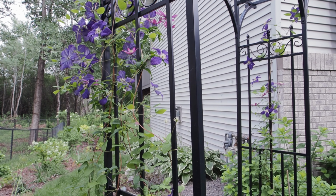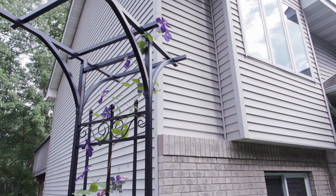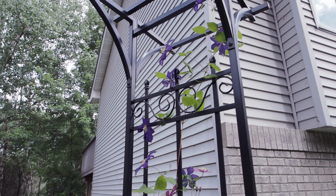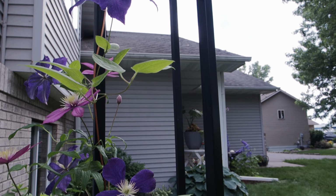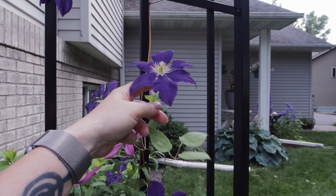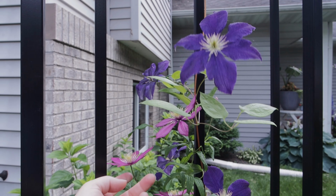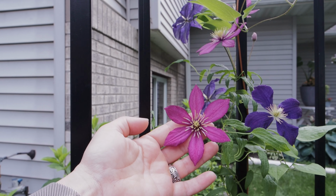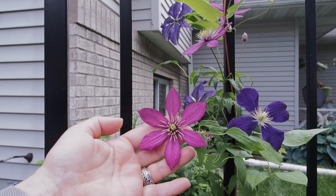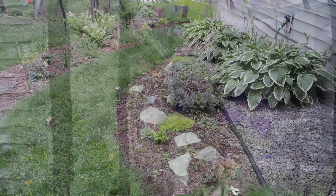And this arbor actually blew down just a few weeks ago, and I got it back up. We got some stronger stakes in it, and it's going all the way to the top there. This Jackmannii, the color on it, isn't it just so stunning? It's just such a deep purple. And that pink's not too bad either. So yeah, I really like the two different clematis. I'm glad I decided to do that. Bet you next year they'll go all the way over.